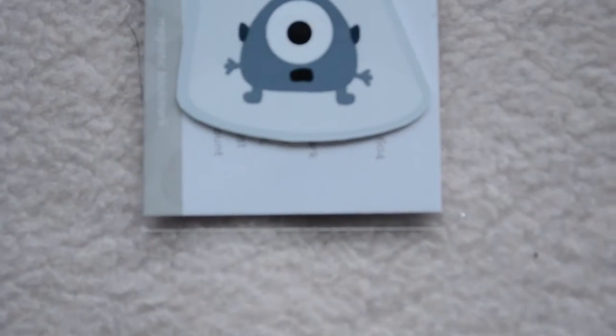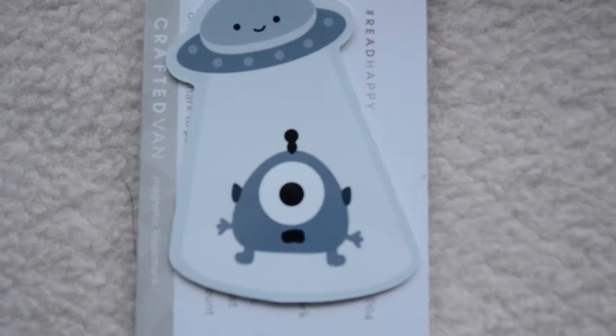Next thing is an alien being picked up by a UFO. That is so cute. And they do such a good job with these bookmarks, because it's not the same thing on both sides. You see the alien being abducted on this side, and you have the back of the alien and the back of the UFO on the other side. That is adorable.